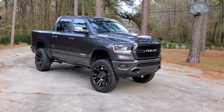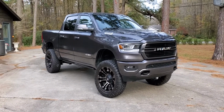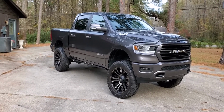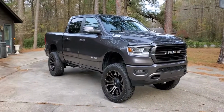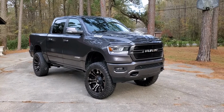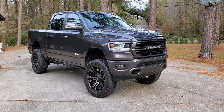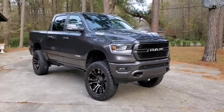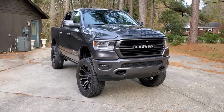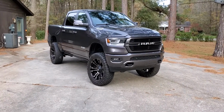Some of the major things I would say are it's got the granite crystal metallic clear coat, which is a $200 add-on. It's got the customer preferred package 27Z, which includes the undercarriage protection package, which is pretty cool. So it's got front suspension skid plates, fuel tank skid plates, steering gear skid plates, tow hooks, transfer case skid plate, and that's really nice to have, especially for a lifted truck like this. Obviously it has off-road capabilities, so if you end up off-road, you want your undercarriage to be protected. So I'm really happy that it came with that.